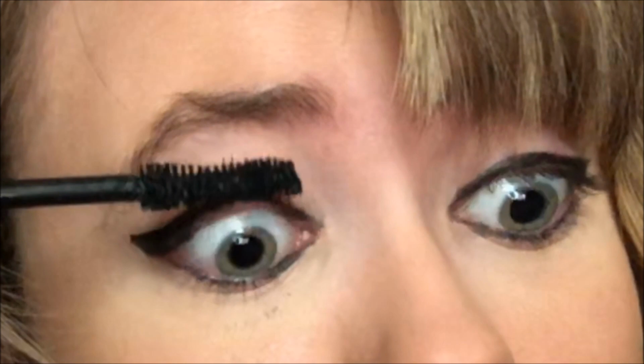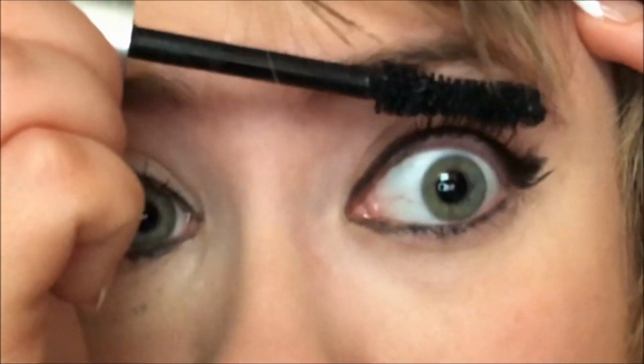So now that the eyeliner is on, I'm going to be taking the CoverGirl Exhibitionist Mascara in the shade Very Black. The bottom eyelashes, and I'm just going to use the same mascara. Alright, so today's makeup look is complete.